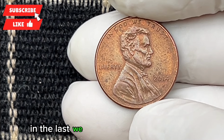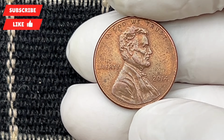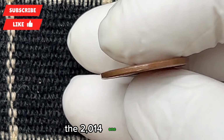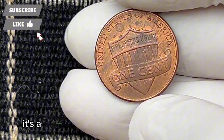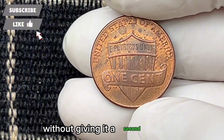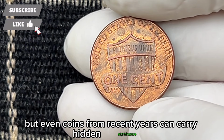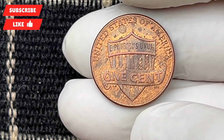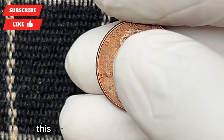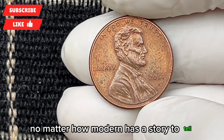In the last, we turn our attention to a coin that seems completely ordinary at first glance, yet holds its own quiet intrigue for collectors: the 2014 1-cent coin. It's a modern penny, a piece of change most people see every day without giving it a second thought. But even coins from recent years can carry hidden significance, subtle variations, and opportunities for collectors willing to look closely. This coin reminds us that every penny, no matter how modern, has a story to tell.